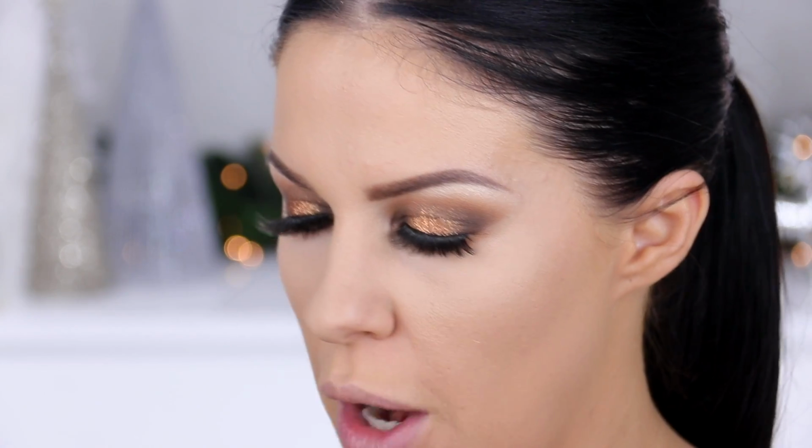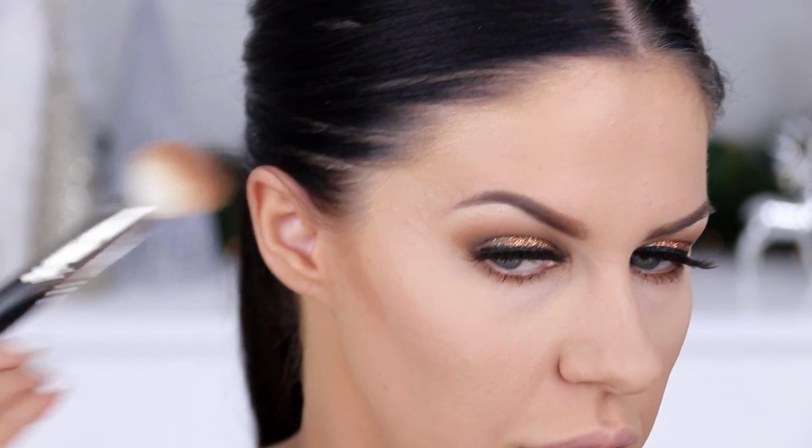Yeah, that wasn't working out. All right, moving on to bronzer. I have this one here. This is the Revolution Ultra Bronze. It is huge, and when I swatched it in the haul video, the color of this looked really nice. Let's see how it goes.